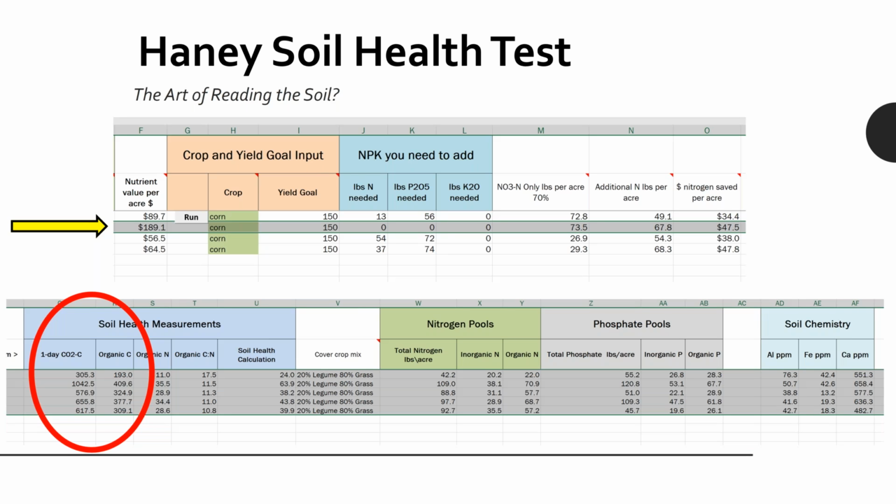And then, where that red circle is, we really started to focus on the 1-day CO2, which is the biology giving off CO2 as a function. It's really the only soil health parameter we have at this point, right? Everything else fails to consider the biology in the soil. And obviously the more carbon we can pump in the soil, the better. That tells us how good we're doing at maintaining plants in the soil. So we relied heavily on the Haney soil tests and have done very, very well doing so.